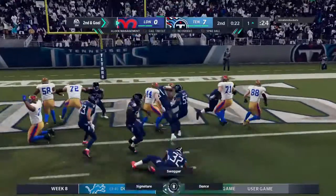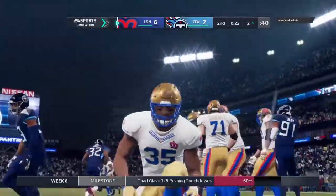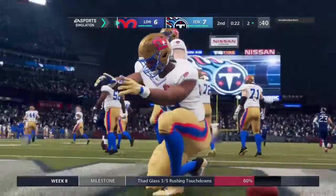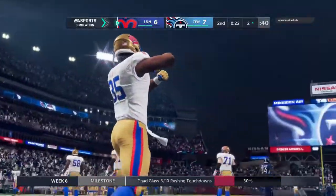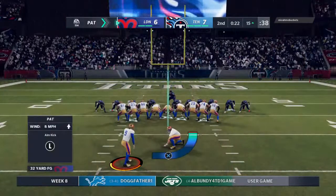They'll try to run this one in. And he will fight his way into the end zone for a touchdown. A great effort there. His 3rd touchdown now on the year. And his guys are an extra point away from tying this thing up. Matt Gay on for the extra point.